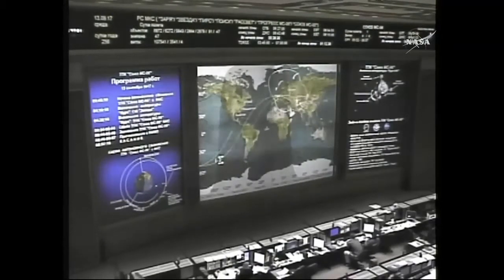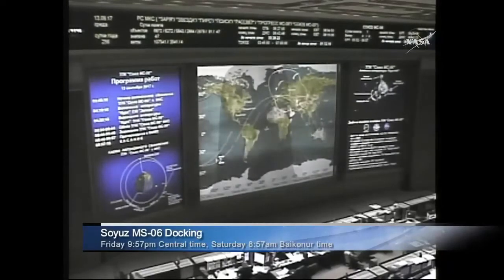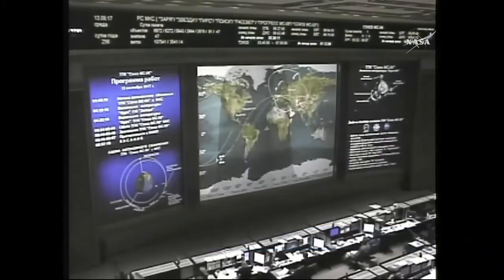We are not receiving the image again in Moscow. Please provide your reports. Copy. 110 meters is the range. 0.52 is the rate. We see the target on the camera. The target is in the center of the VSK periscope. The range is 100 meters. The rate is 0.53.